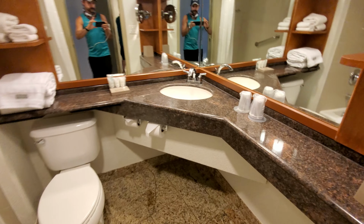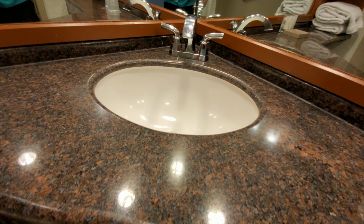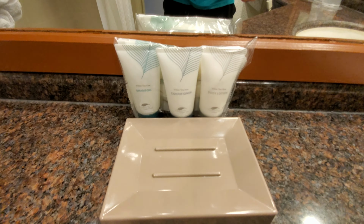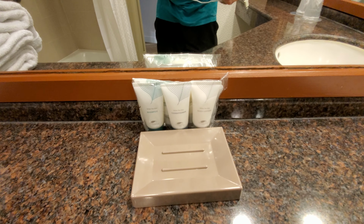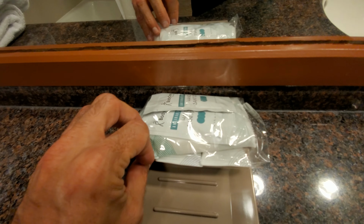We'll come on in. And into the bathroom, we have a hair dryer. We have the cups. Looks like a little COVID update here. We have the toiletries. I don't know why it's not in focus, but you can see it. They are wrapped up in a nice little bag here.